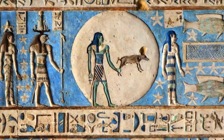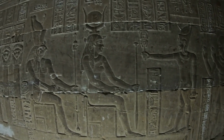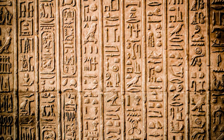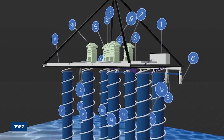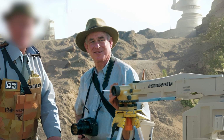No copper tools explain the bedrock carving's precision. Every cut is flawless, like modern machinery did it. These chambers spark big questions. Were they hiding something? Ancient texts mention a hall of records, a vault of lost knowledge under the Sphinx. Radar scans from 1987 by Dr. Mark Lehner confirmed cavities, but most remain unexplored.